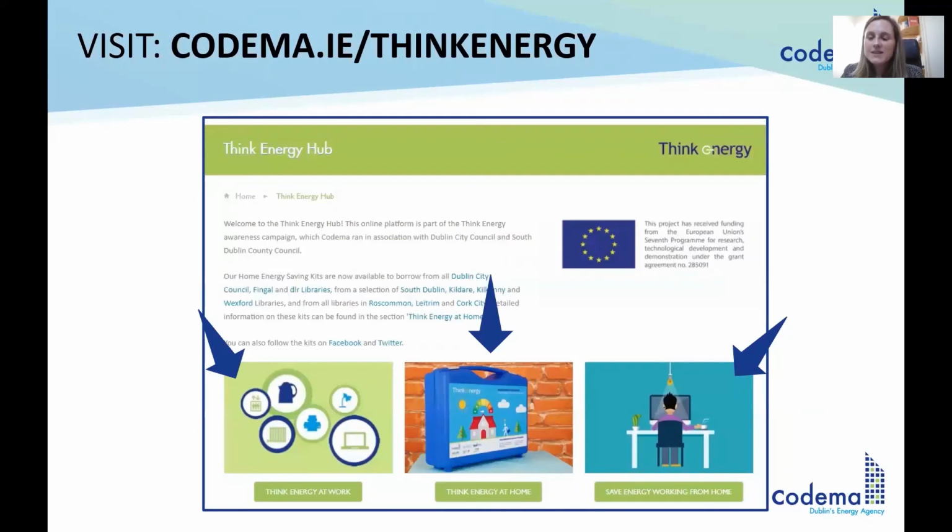And all of these tips and more can be found on our website, which is a hub of information. So everything I've just mentioned can be found in our guide to home energy savings, which has 94 tips on how to save energy at home. We also have simple tips on how to save energy when working from home specifically, which may be relevant to a lot of you at the moment, and tips for saving energy in your workplace.